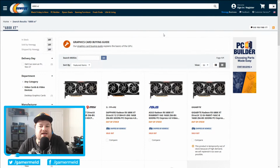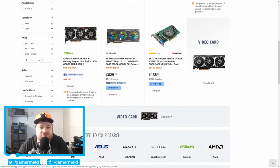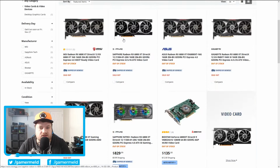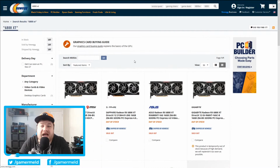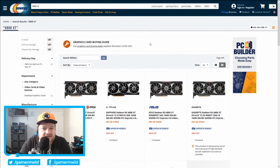And the 6800 XT wasn't even finding the XFX. But yet, now cards are starting to pop up. I told you. And didn't I say Sapphire was one of them? Yes, I did. Honestly, maybe it's not out of stock because these somehow magically went out of stock so instantly before anyone even really knew how to find them.